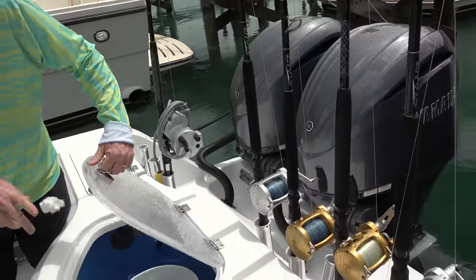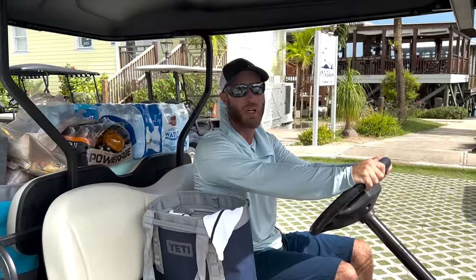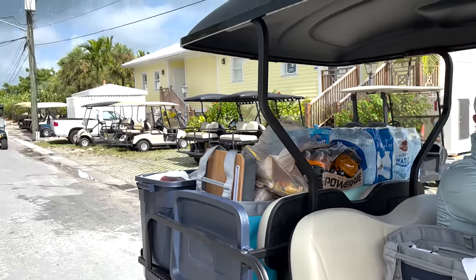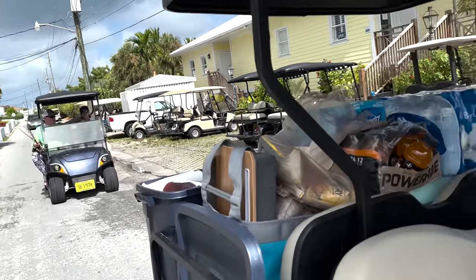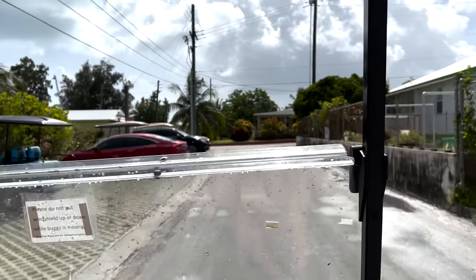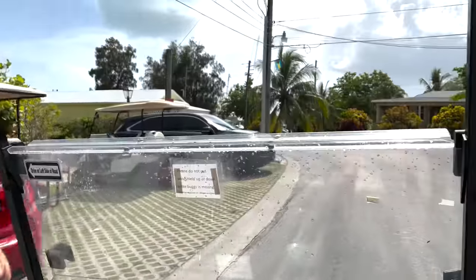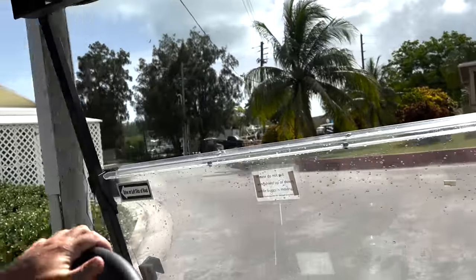But it's time to get some stuff off the boat and go check out the house. That's right, we're leading the way here in Spanish Wells. Here comes the cleanup crew. We unloaded the boat and we're heading to the house. This way. Remember how to get home, Sarah? Nope, that's why you're driving. In the Bahamas here, you drive on the left side of the road, too.